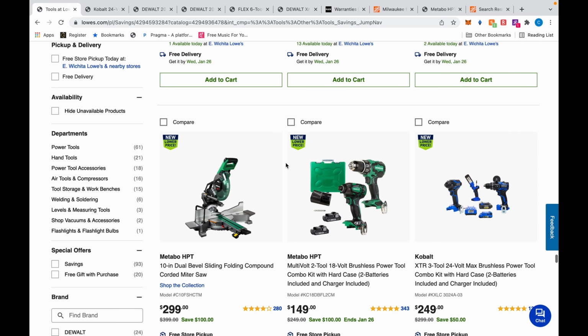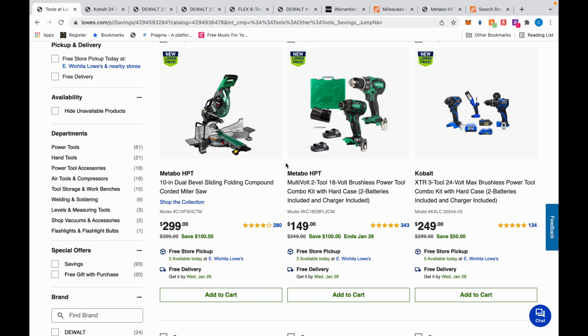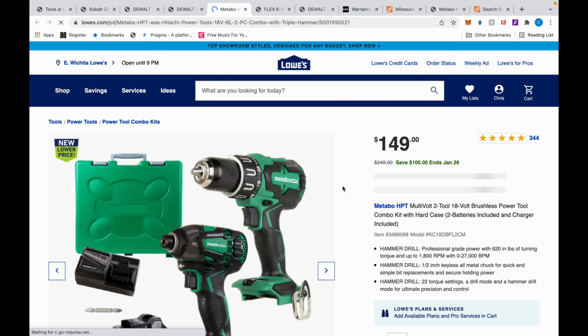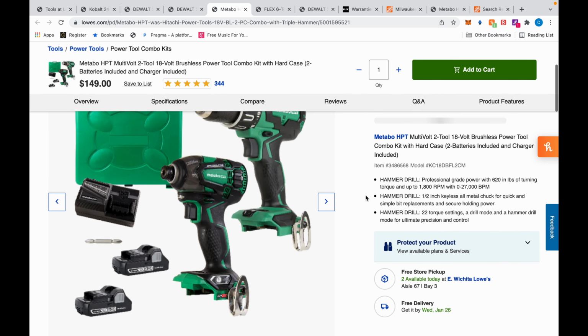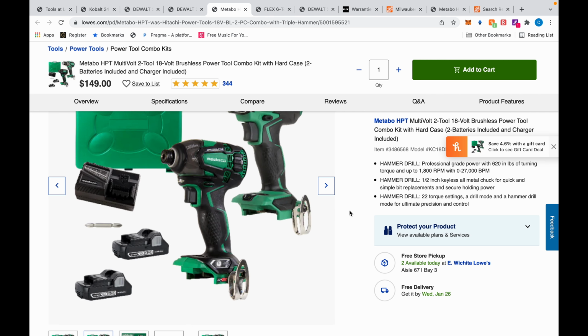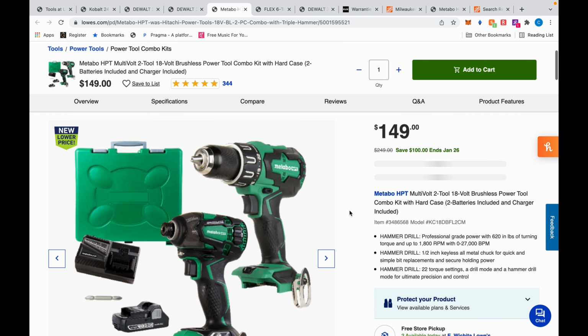All right, moving on. Okay, so we have some Metabo deals here as well. Now, I talked about this yesterday. This 10-inch miter saw is still $299, and now you also have this. This is a hammer drill and an impact driver, with 2 batteries, a charger, and a case. But these aren't 36 volt batteries; they're 18 volt batteries, 3 amp hours apiece.